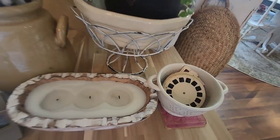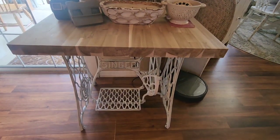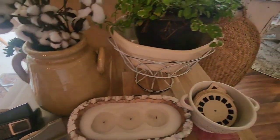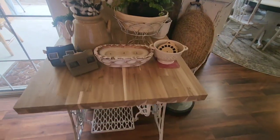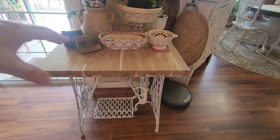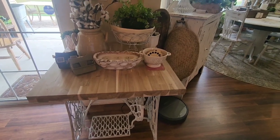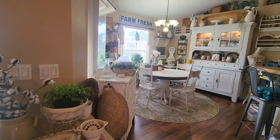So if you want to look at it, I don't have that candle lit right now, but I brought this table back in here, this sewing machine table. I am going to get my husband to cut off each end of this because it's a little bit big. I think it would look prettier, more horizontal. I'm sorry, not square, more rectangular. That's what I'm talking about. So anyway, there's the bigger view of that.